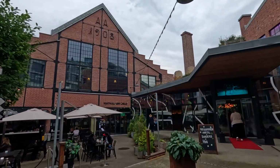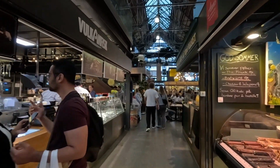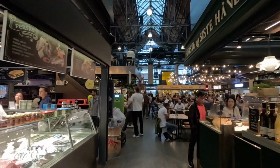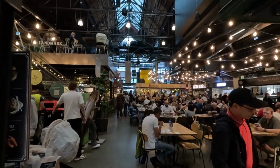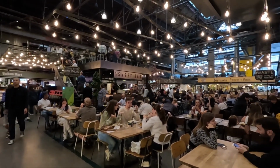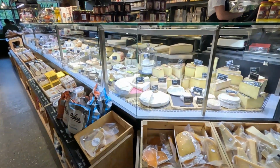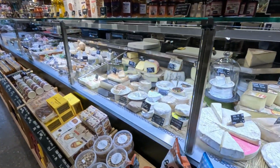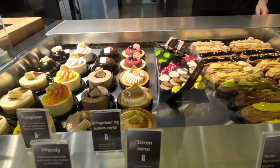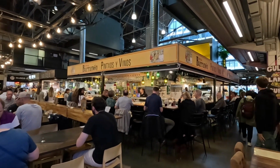Let's head in and show you what it's like. Inside, there are more than 30 specialty eateries, cafes, and stores to choose from, with a central dining area in the middle. It had a vibrant and bustling atmosphere when we went. We wandered around a little bit and browsed all of the different appetizing foods and cheeses, as well as desserts that were on offer, and finally decided on Barramon Mathallen.